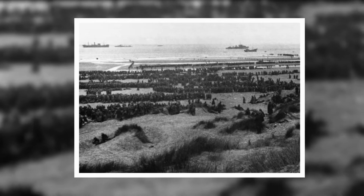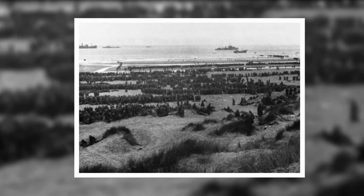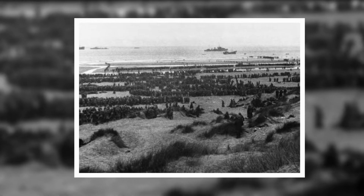33 photos of Allied soldiers narrowly escaping the Nazis at Dunkirk. Soldiers gather on the beach in advance of evacuation. May 1940. British soldiers wait on an improvised pier made out of vehicles in order to evacuate Dunkirk during low tide. June 1940.